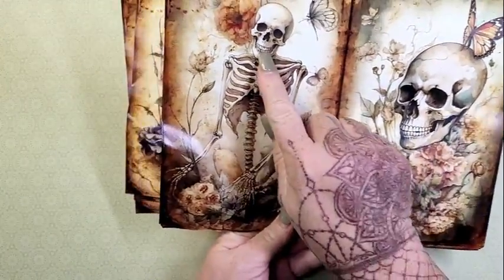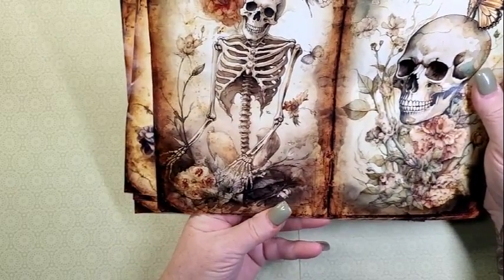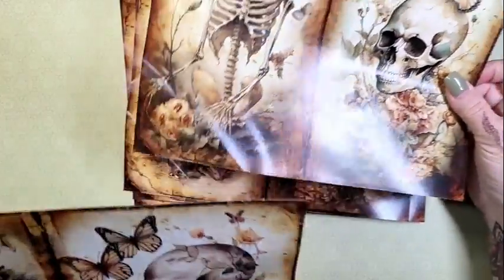This one, look, they're just smiling. They're just talking. They're leaning over, having a conversation with somebody. Just sitting out in the woods. I got the little pelvic bones going on. So pretty.